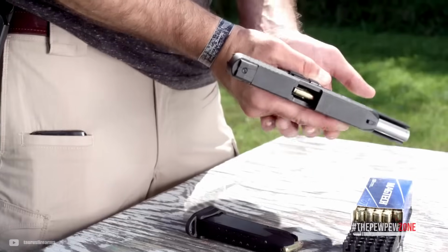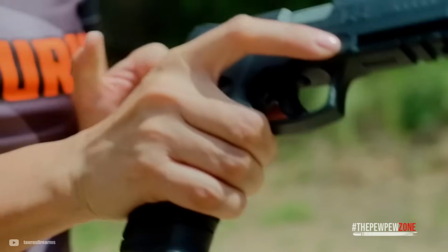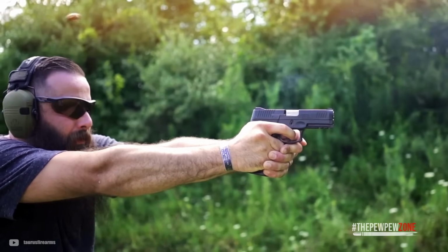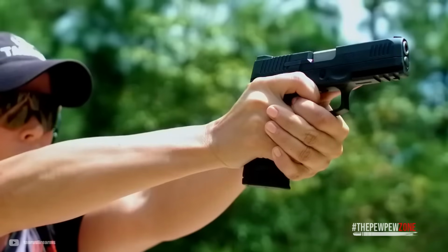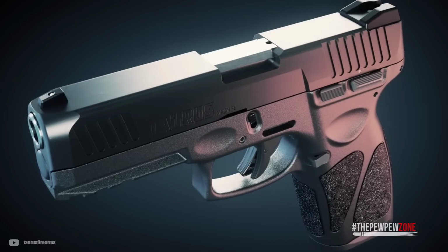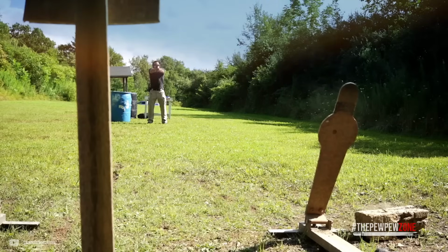And to add insult to injury, the G3C is also significantly more affordable, as the GX4 has an MSRP of $429, while the G3C only retails for $339.65. If the extra mag, the lower MSRP, and the proven reliability of the G3C doesn't win you over, and you still want to buy a GX4, don't say I didn't warn you.